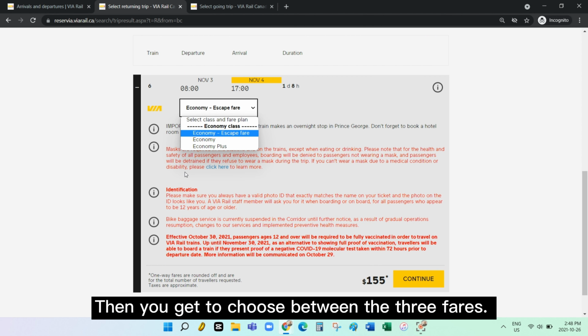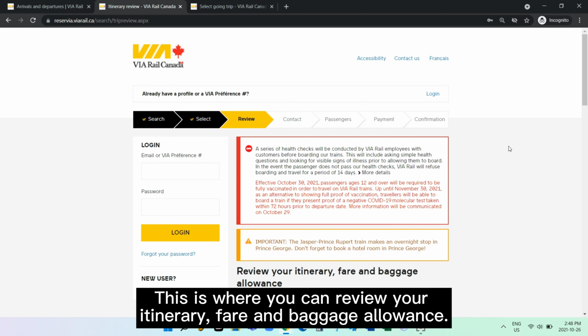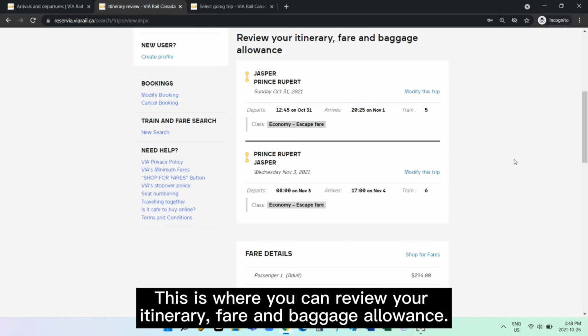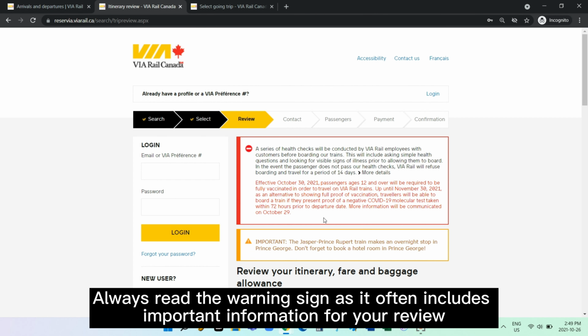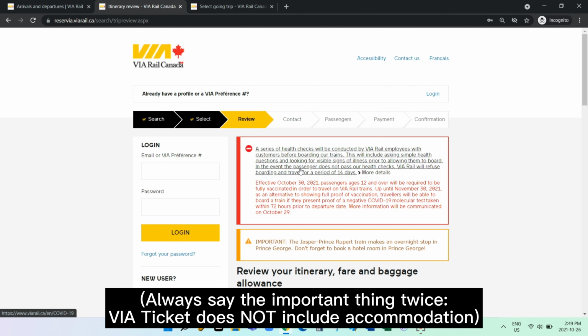And it will be the same thing. You can choose between all 3 different fares. And this is where you can review your itinerary, fare, and baggage allowance. Always read the warning sign, as it often includes important information for you to review. For instance, the route between Jasper and Prince Rupert includes an overnight stop in Prince George, where you're responsible for finding your own accommodation. So this is something really important to look out for.